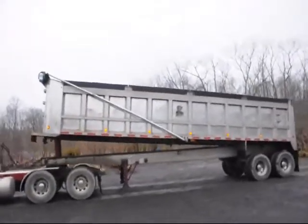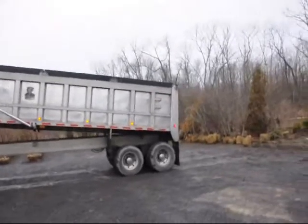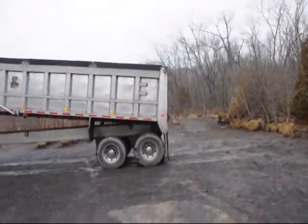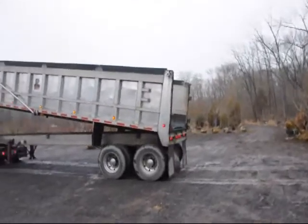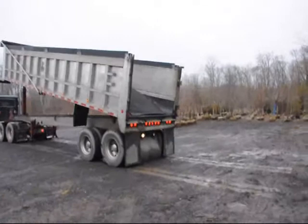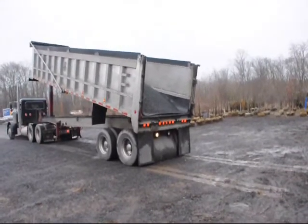A dump truck is dumping stone here at Highland Hill Farm. We use the stone to heal in our trees. There's about 23 tons of clean half-inch stone on this truck.